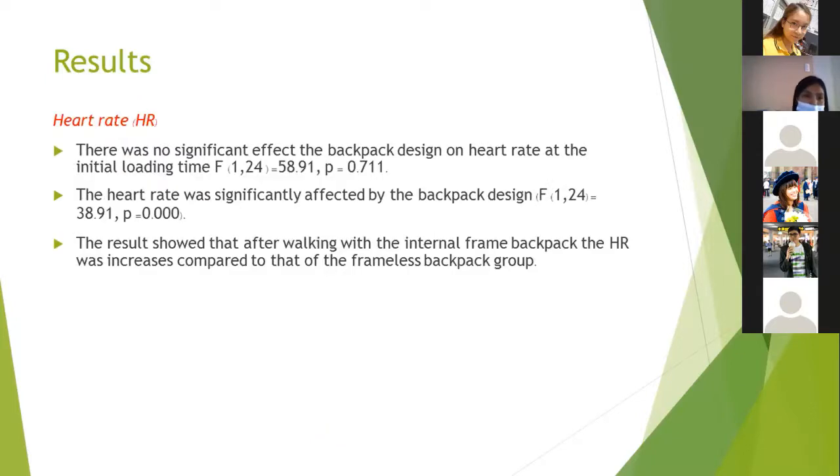For heart rate data, there was no significant effect of backpack design at initial loading time. The heart rate was significantly affected by the backpack design. The result showed that after walking with the internal frame backpack, the heart rate increased compared to that of the frameless backpack group.